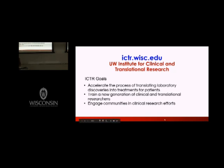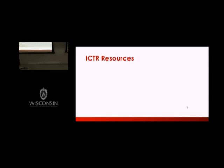The School of Nursing is one of 5 partner schools of ICTR. The other schools are the School of Medicine and Public Health, the School of Pharmacy, the College of Engineering, and the School of Veterinary Medicine. School of Nursing investigators, research staff, and students are involved and benefit from the following ICTR programs.